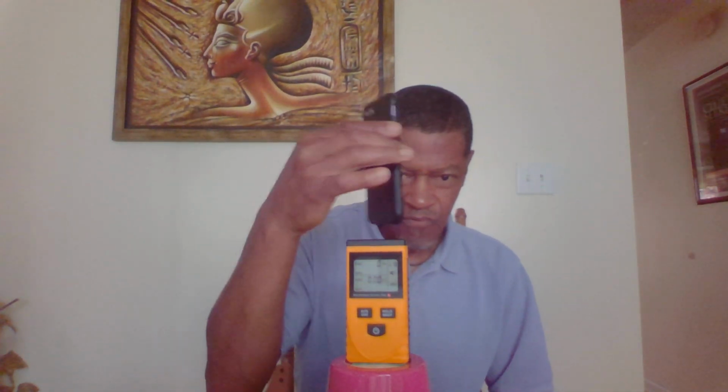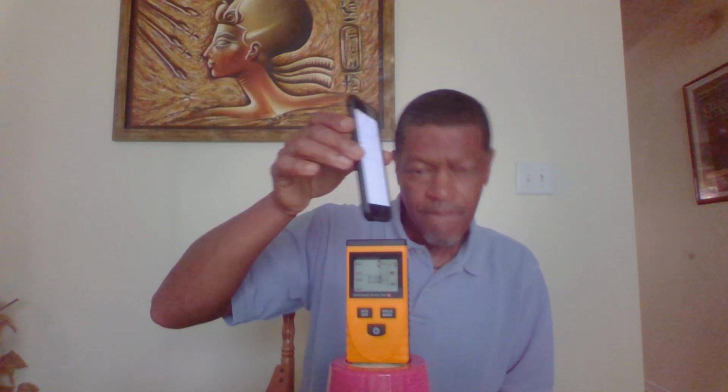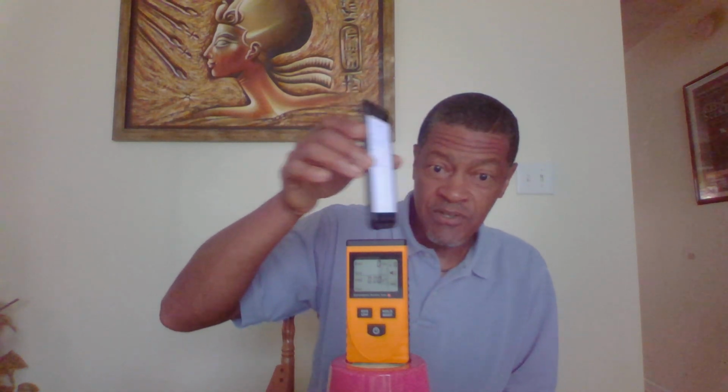So if I put this here and show you the cell phone, this phone is currently not on Wi-Fi nor Bluetooth. It registers nothing. Even if I go to my settings and turn on Wi-Fi, and then also turn on Bluetooth, still no recording. So it seems like it's harmless.